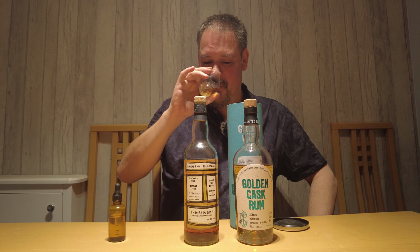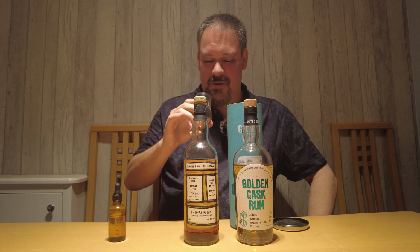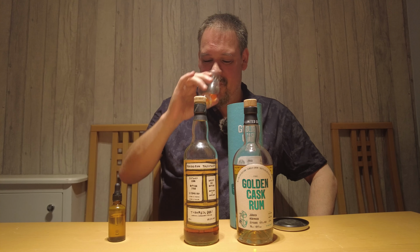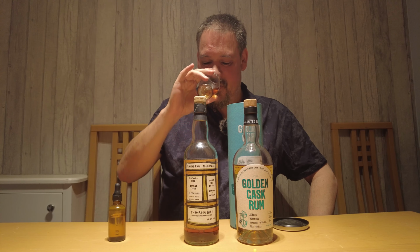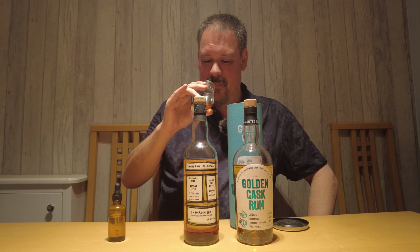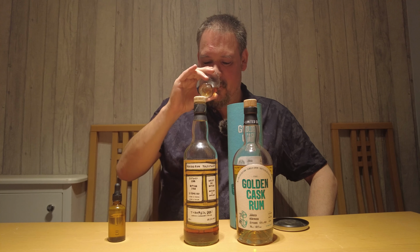And I can't believe how nice that is. Well, it was nice before the water, but I can't believe how much the addition of 5 drops of water has opened this up quite nicely. And I'm not going to have a third sip, but yeah, the nose is just better with water. It's just as intense, but it just opens up the spirit a wee bit. It's just lovely, guys. Highly, highly enjoyable.